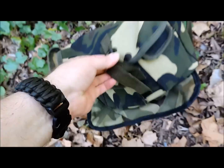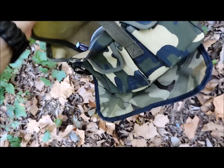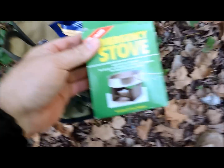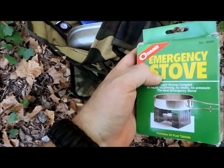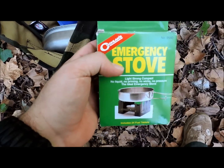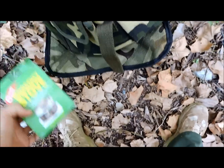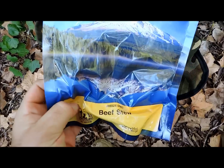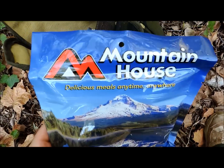Alright, brought some food with me. I'm not gonna make a fire today, but I brought a stove that I've had for about 2 years in a pack, and just a Coghlan's emergency stove. Nothing special. Gonna make me some beef stew, Mountain House. I've had this for about 3 years too. I'll go ahead and make that.